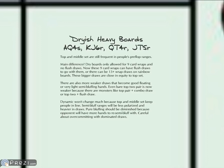Again, as we said in the dry boards in episode 1, top two pair wasn't really that strong unless it's like Ace-King, and no one's really trying to put in much money on Ace-King-7 rainbow or whatever. But here, top two is even weaker now, because there are more combo draws. There's even set plus flush draw or top two plus flush draw, which leaves bare top two really weak.